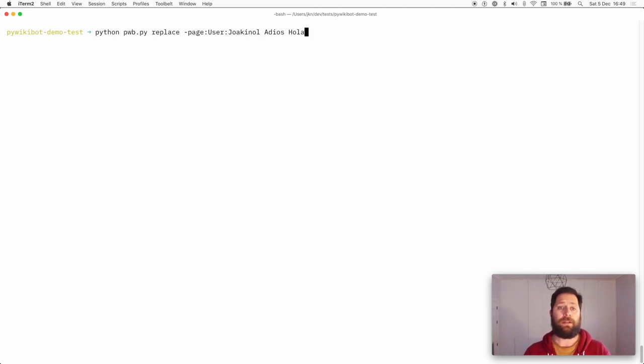Here, you can see how we can run replace.py, and we're going to run it with Python, pywikibot.py, replace, and then we're going to tell it the page that we're going to replace some content on. In our case, my user page. We're going to replace the other way around, adios, with hola. So, we're going to run it.